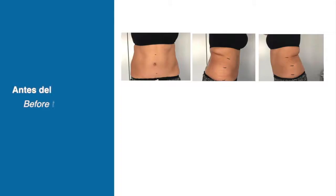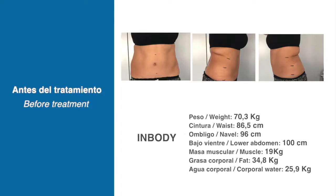Exactly, she has lost one size, so about 3 centimeters of abdominal contour in one session, and we want to share with you this case, this procedure. It's a non-invasive kind of treatment which lasts 50 minutes, and we are happy to share this information with you in this commented video. So let's launch the video first, and I will proceed.